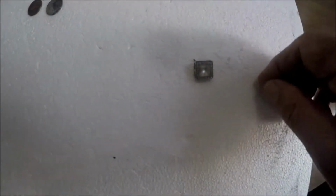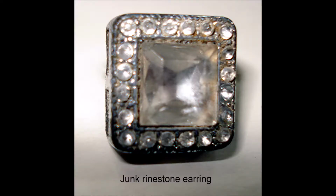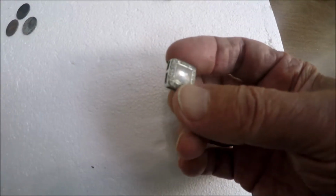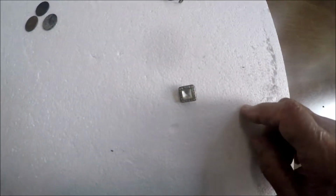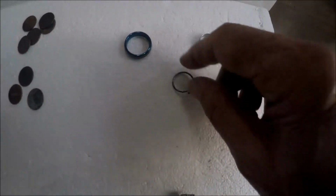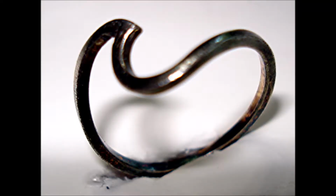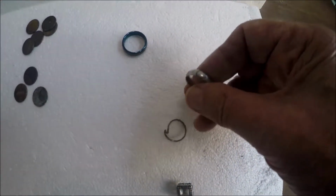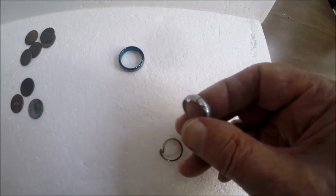Now along what we'd call bling, it's a little earring. It's a junker, you know. Boy, it'd be awful nice to get a diamond that big. Obviously, it's not. And then I got into three rings. This turns out to be a copper ring. This was the very first one I dug and really took a heart to it. Turns out it's stainless steel.